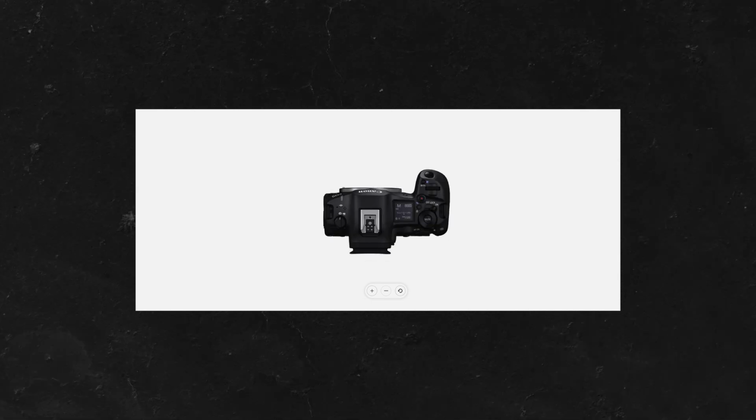Today is July 17, 2024, and Canon just released two brand new cameras, the Canon R5 Mark II and the Canon R1. And I have some thoughts about the Canon R5 Mark II. I am less interested in the Canon R1 and more interested in the Canon R5 Mark II. Let's get into it.